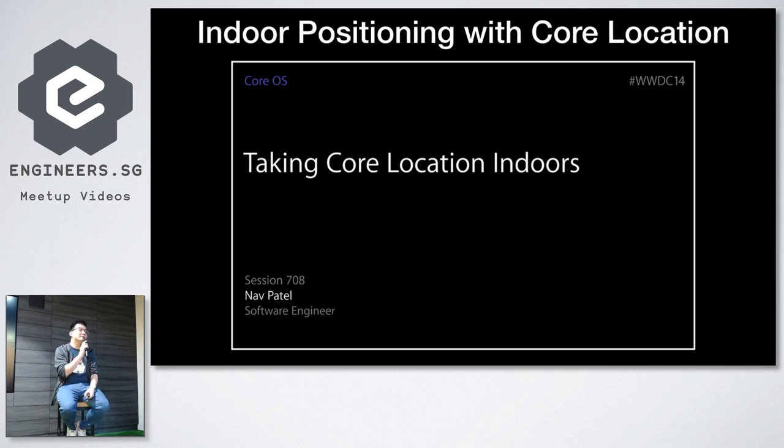Essentially, what their technology uses is that the iPhone can detect the Wi-Fi signal strengths of the area around you, and also using it in conjunction with the motion sensor, it can detect your location within an indoor space. So yeah, that's basically our Marauder's Map version of this app that we were building.